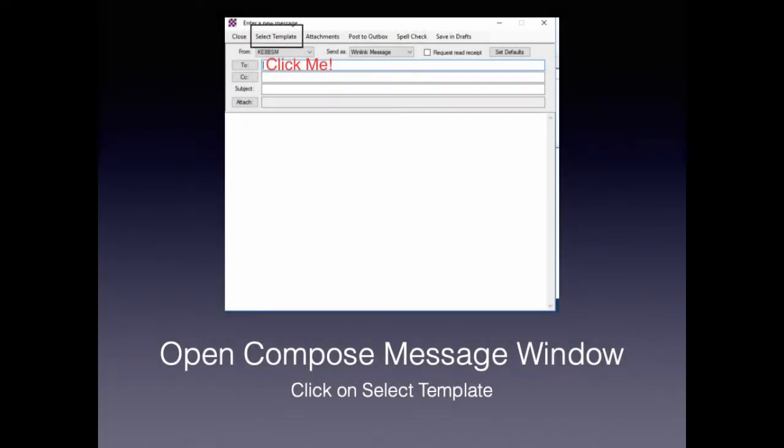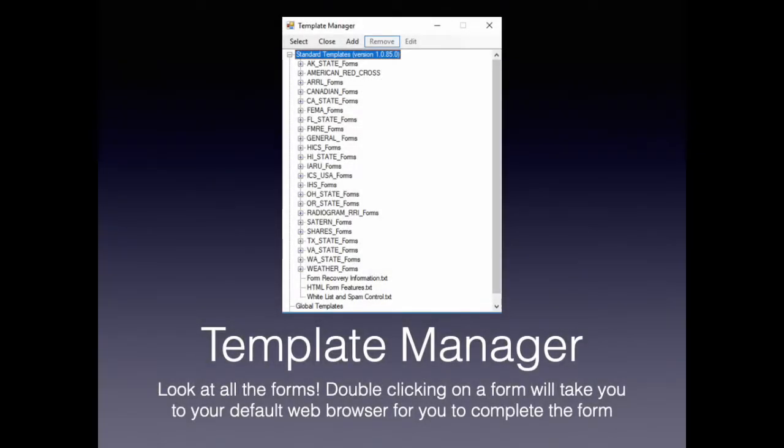So how do you find the forms? Well, you're going to open up a compose window, and you're going to click on Select Template, as you can see in the square there. That brings up this window, the template manager. As you can see, there are a lot of forms, as Phil mentioned. There are a lot of little pluses that you can expand to open these different items down, and there's a lot of forms that you can peruse and look at.